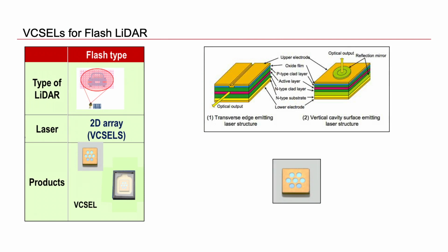In a flash LiDAR concept, a large area of interest is illuminated with a flash of light. The most common light source is VCSEL, or vertical cavity surface-emitting laser. It emits light perpendicular to the mounting surface instead of parallel, unlike edge-emitting laser diodes. A VCSEL's key advantage is that it offers uniform illumination in a circular pattern with low speckle. However, the main challenge is to produce VCSELs with high power output equivalent to laser diodes.